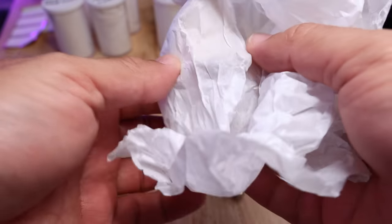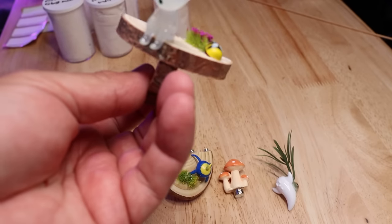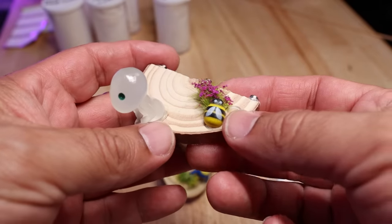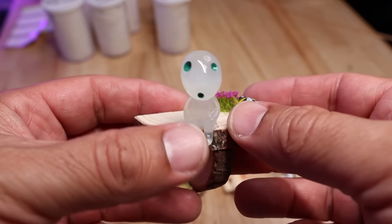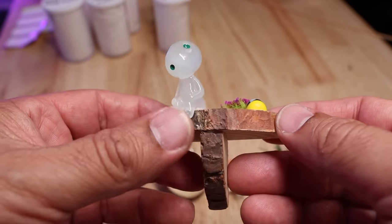And last but not least, what is this? Oh, another little ledge. Oh, these are so cute. Oh, my wife will like that. It's got a little bumblebee. That's what our Etsy is called, Busy Bee. And another little alien dude there. Very nice.